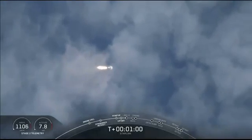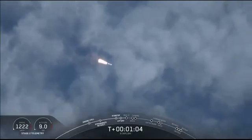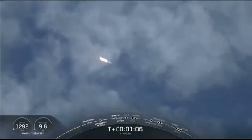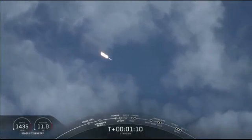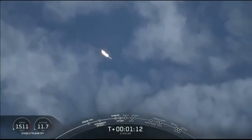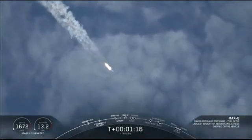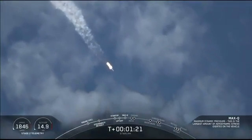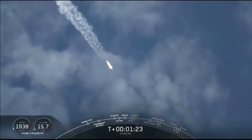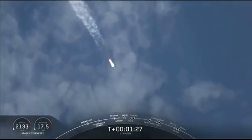In about 10 seconds, we will be approaching max Q. Vehicle supersonic. Merlin engines are now throttling down as they anticipate the moment of greatest aerodynamic pressure. Max Q. All right, we just went through max Q, and the vehicle is now supersonic, and Merlin engines have throttled back up.